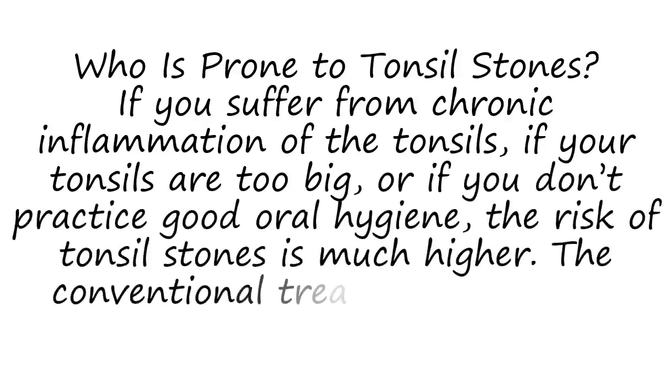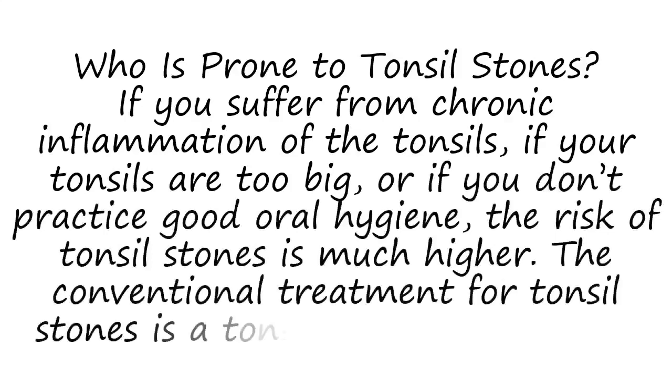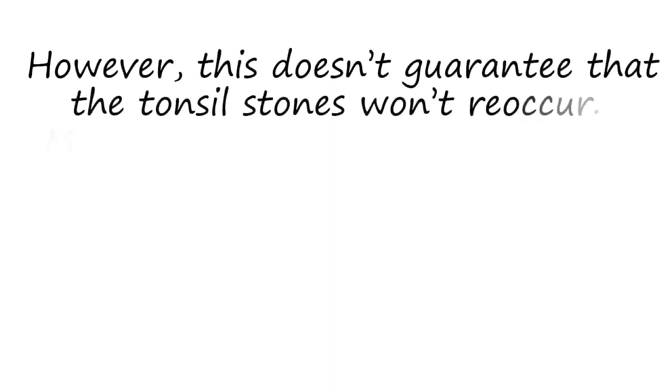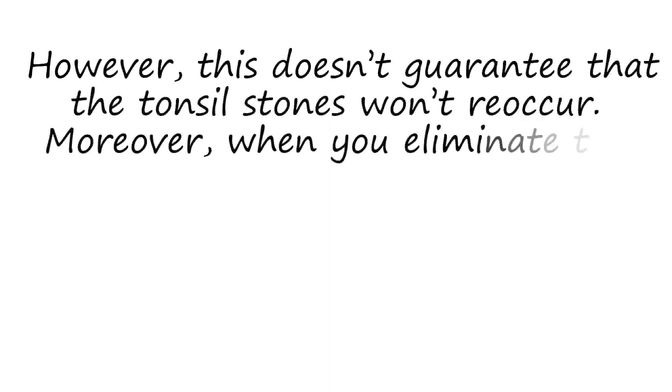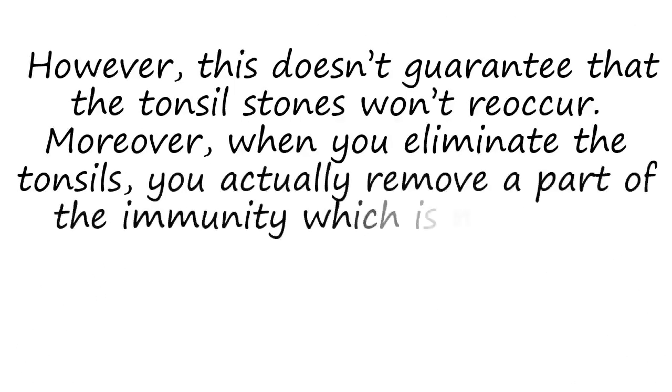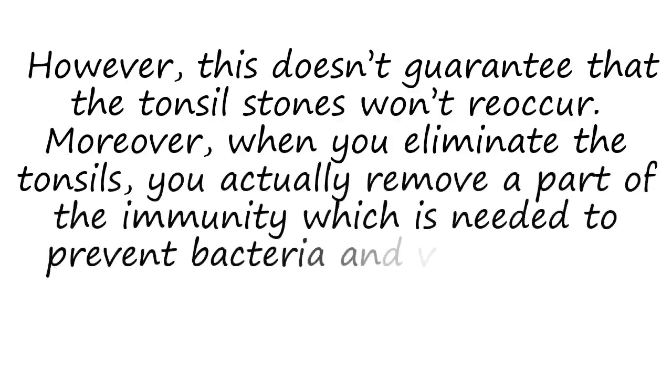The conventional treatment for tonsil stones is a tonsillectomy, or surgical removal of the tonsils. However, this doesn't guarantee that the tonsil stones won't reoccur. Moreover, when you eliminate the tonsils, you actually remove a part of the immunity which is needed to prevent bacteria and viruses from entering the body.